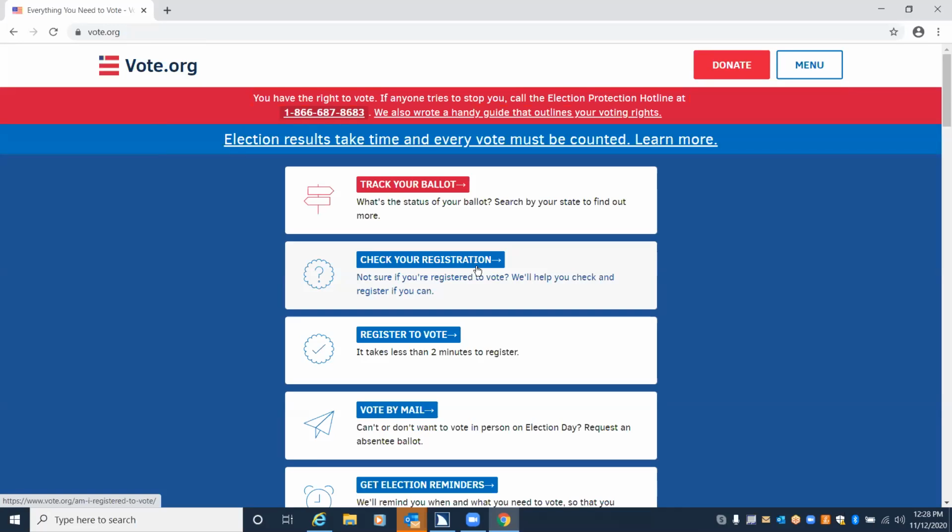You have the right to vote. If anyone tries to stop you, call the Election Protection Hotline at link 1-866-687-8683. Link. We also wrote a handy guide that outlines. So literally, when we navigate this way, we're navigating line by line. So I'm going to bring focus back up to the top of the screen. Everything you need to vote, vote.org.